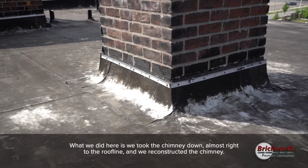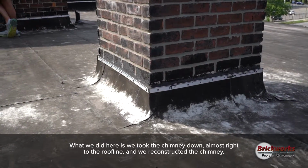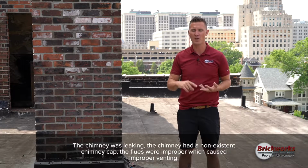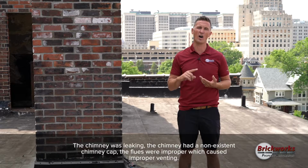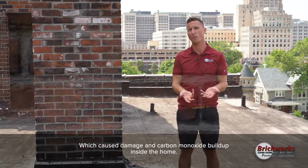What we did here is we took the chimney down almost right to the roof line and we reconstructed the chimney. The chimney was leaking. The chimney had a non-existent chimney cap. The flues were improper, which caused improper venting, which caused damage and carbon monoxide buildup inside of the home.